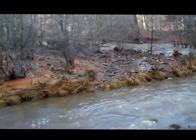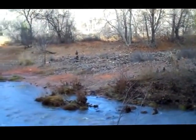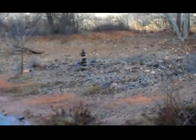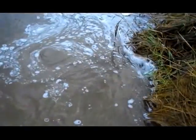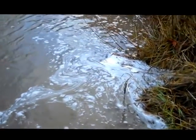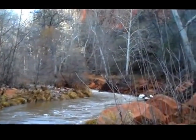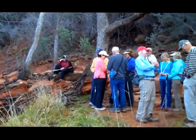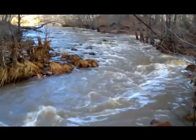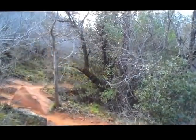And across the creek, that area is known as Buddha Beach. And you see some of the Buddhas over there, which are rock formations that people have made. Time to head back to the parking area.